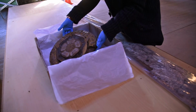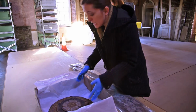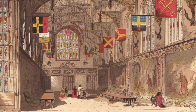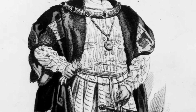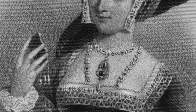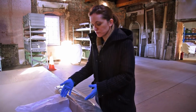This is actually from the Great Watching Chamber at Hampton Court Palace. Basically, when Henry took over Hampton Court in the 1530s, he did a lot of building work, and one of the main things he wanted to do was redecorate it and glamorise the palace. And before his wedding to Jane Seymour in 1536, it was quite a rush to get things finalised, and he decorated the ceiling in the Great Watching Chamber with these roundels.